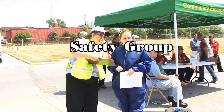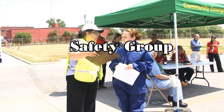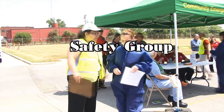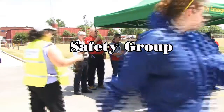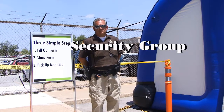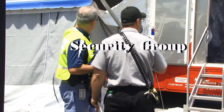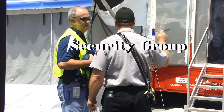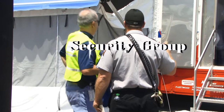The safety group is composed of volunteers who assist with traffic and crowd control. They'll help direct people through the pod and watch for any unsafe or disruptive behavior. The security group is made up of officers from the Allen County Sheriff's Department and Fort Wayne Police Department. Their job is to protect the staff working the pod and to keep the peace inside and outside the pod.